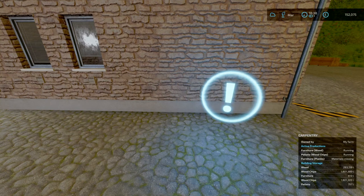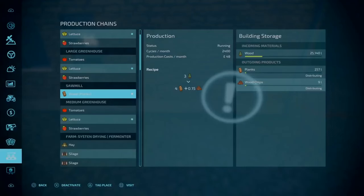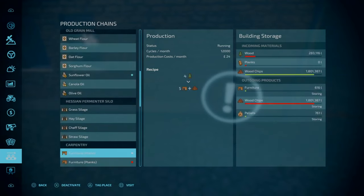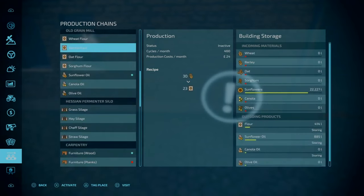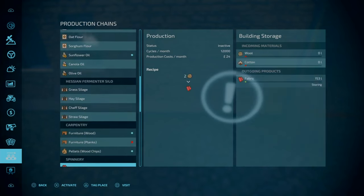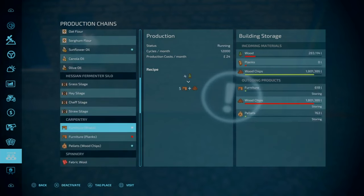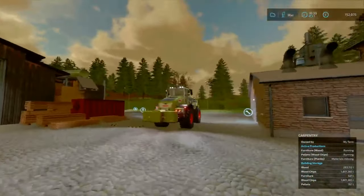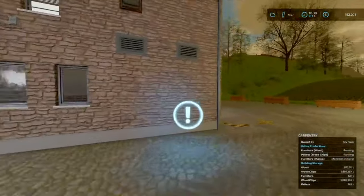That is 43,000 liters of timber, and that's barely enough for a month. Actually, no, it needs 48,000 liters per month. So yeah, 48,000 per month. And look at the wood chips, 1.8 mil. That is nice. 1.8 mil of wood chips, that's going to last us for a while.